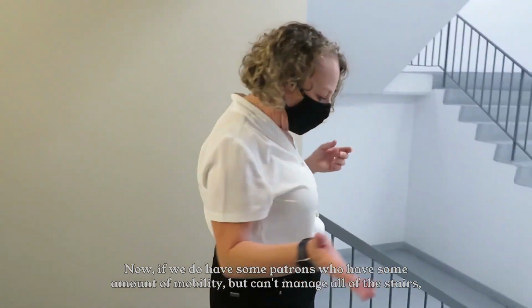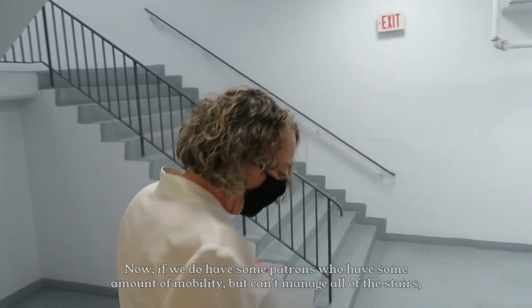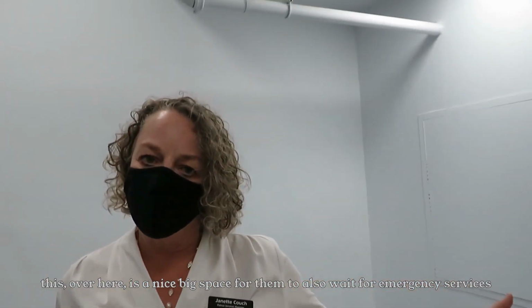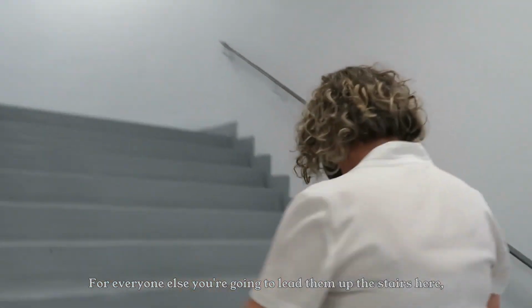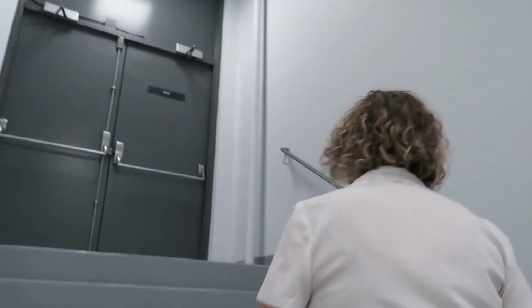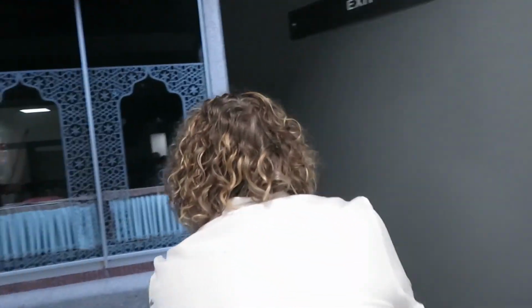Now, if you do have some patrons who have some amount of mobility but can't just manage all of the stairs, this over here is a nice big space for them to also wait for emergency services, because that door is also 2-hour fire rated, so that buys them 4 hours. For everyone else, you're going to lead them up the stairs again. And then out to the outside.